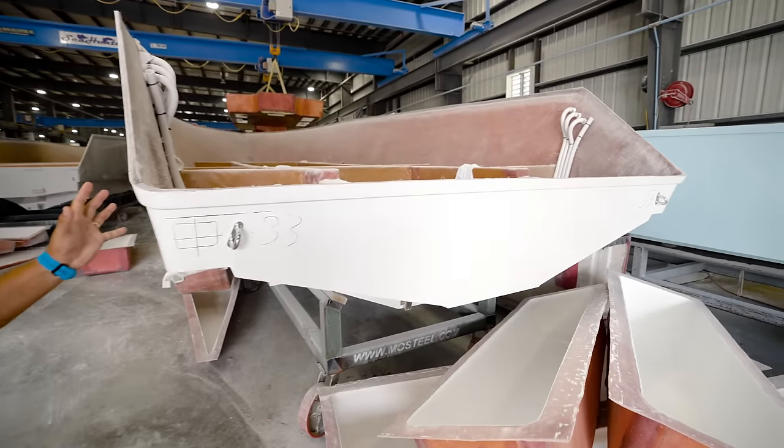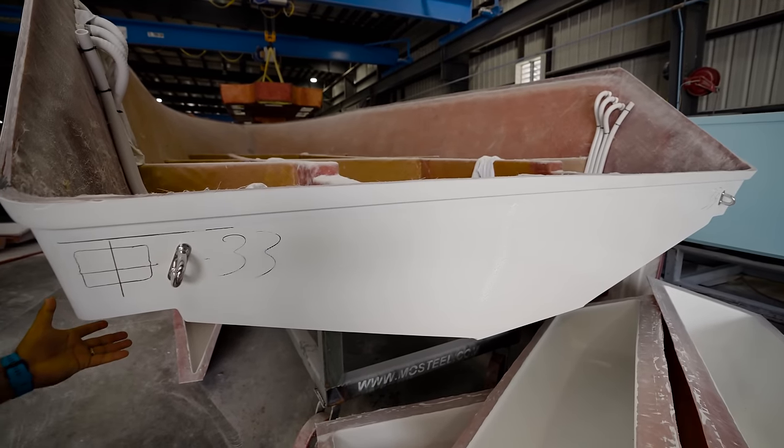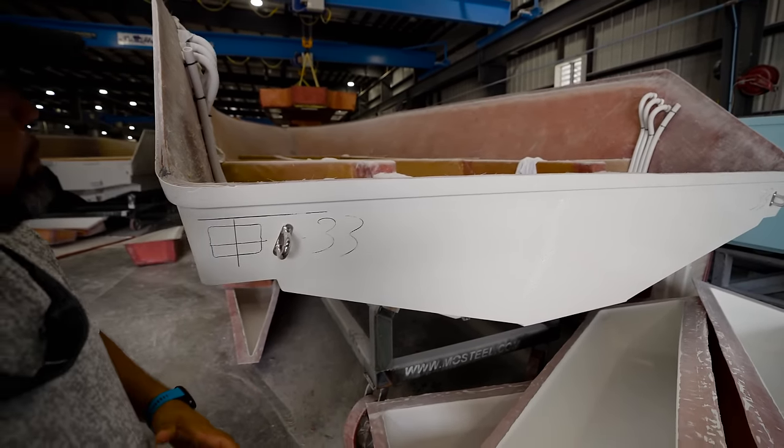Okay, explain the process, because I know we talked about that with Eddie, but a lot of people are just getting into this for the first time. What's the liner, what's the cap? A lot of people don't know that process. Let's pan this way. This would be the hull, right? This is the main body of the boat. This is the hull of the boat. And then we have other pieces.